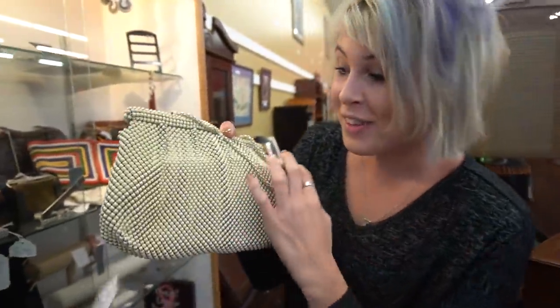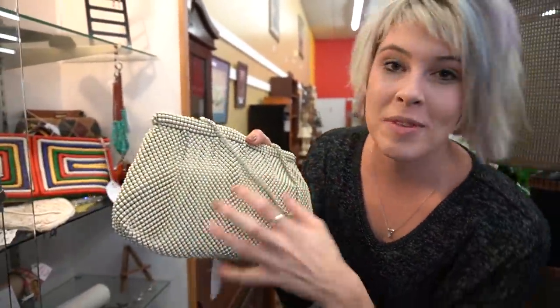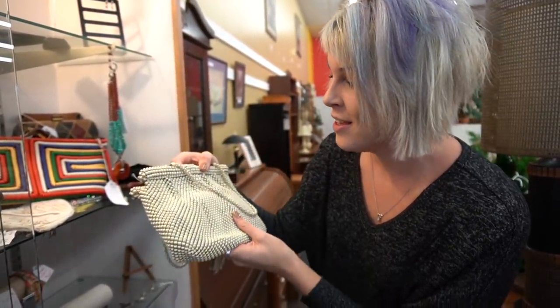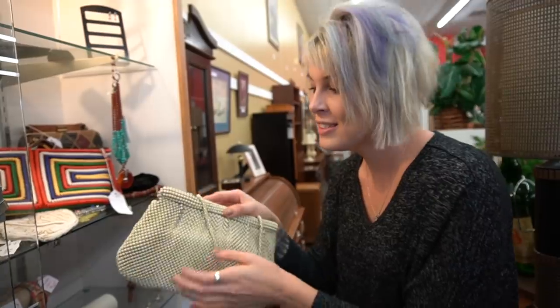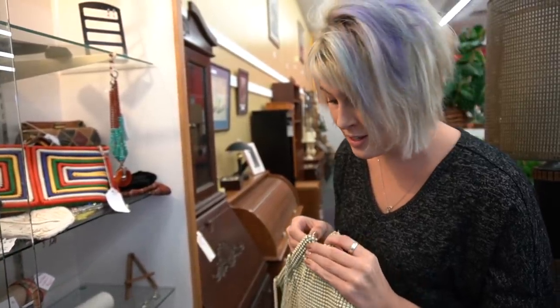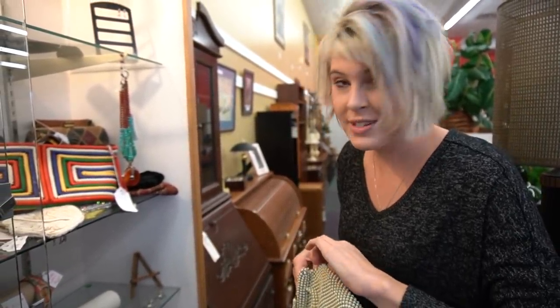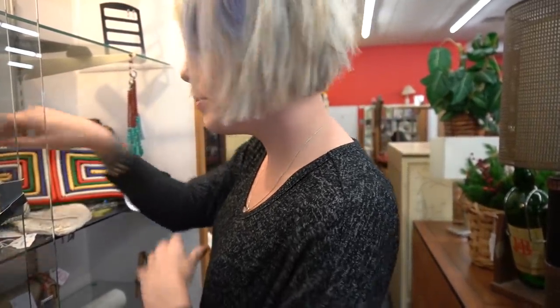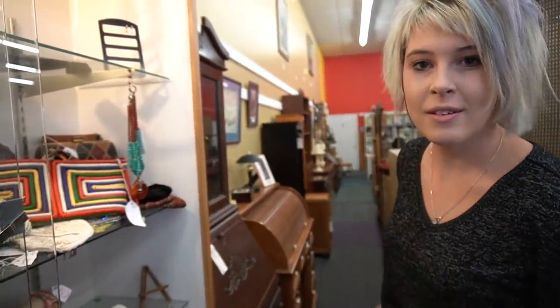Whenever they have people on them with black designs, that's when they're worth good money. For $85. I feel like I've picked those up before. Some are made in Hong Kong. Some are not Whiting and Davis. That's why you always have to check the tag. Gotcha. That's a beautiful piece. They're all beautiful. I do like that box purse.